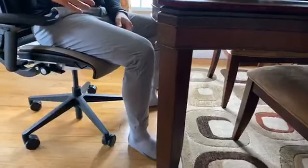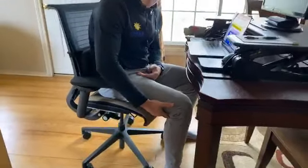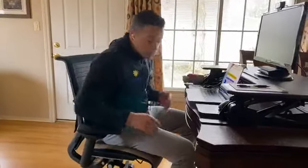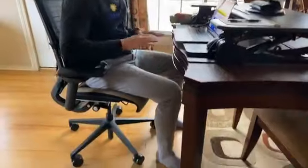Those of you that are a little vertically challenged and don't have long legs, make sure you're not hitting the back of your chair, because I've seen a lot of folks with pain in the back of their knees because the chair is digging into their leg and their feet are dangling all day long. So if your feet do not touch the floor, you're going to use a footrest. Make sure that your feet are flat.